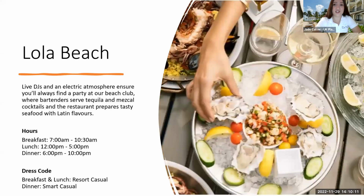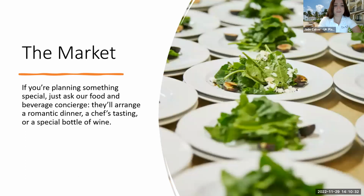And Lola Beach, it's quite a different concept to some of the things that we have in our other resorts. You can grab breakfast, lunch and dinner here, and there'll be live DJs creating an electric atmosphere. So it's kind of like the party vibe. It's somewhere, as you can see, you can go and have some oysters, have some cocktails. And if you want to have a bit of a boogie and be in an area with a good vibe, then this would definitely be where you could eat.